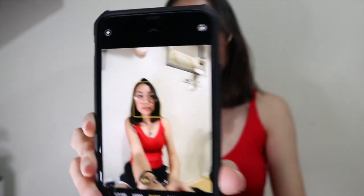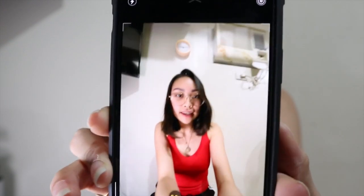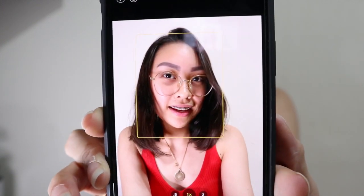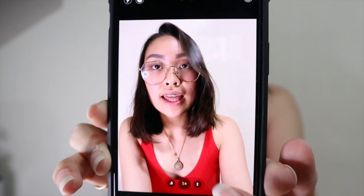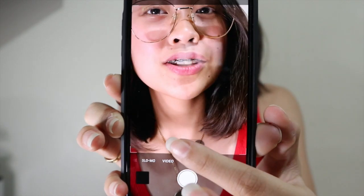So I'll show you guys the 0.5 times and 1 times and super zoom, like number 2 zoom. And then, kung kita nyo lang guys, ayan, sorry. So here, I have this one's like the wide, this one, the second one is like the normal, and then this one is the super close. So balik natin sa normal.